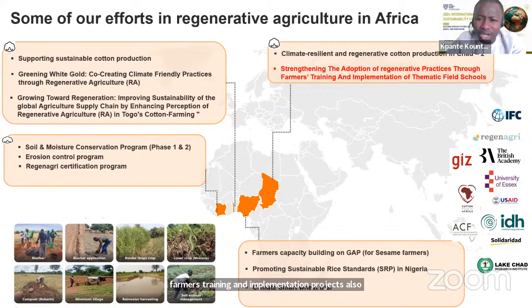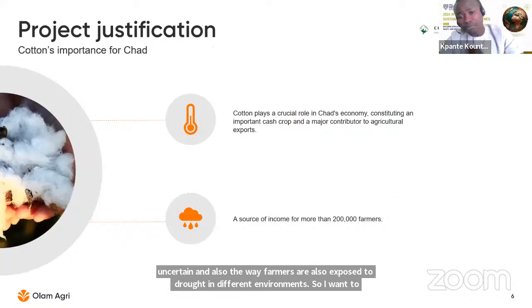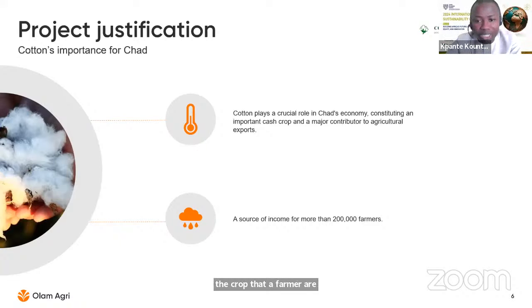So the objective, I wouldn't normally talk about them here, but because I am aware that all of us know the challenges that our farmers are having: climate change challenges, like the way temperatures are increasing, the way precipitation becomes very uncertain, and also the way farmers are exposed to drought in different environments. So I want to spend more time here. And also the way the crop that our farmers are producing is important for the economy and for their livelihoods. All of this is the justification of the project.